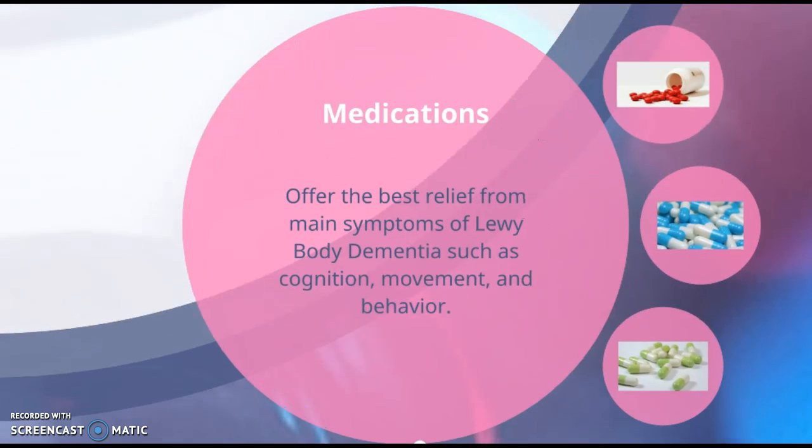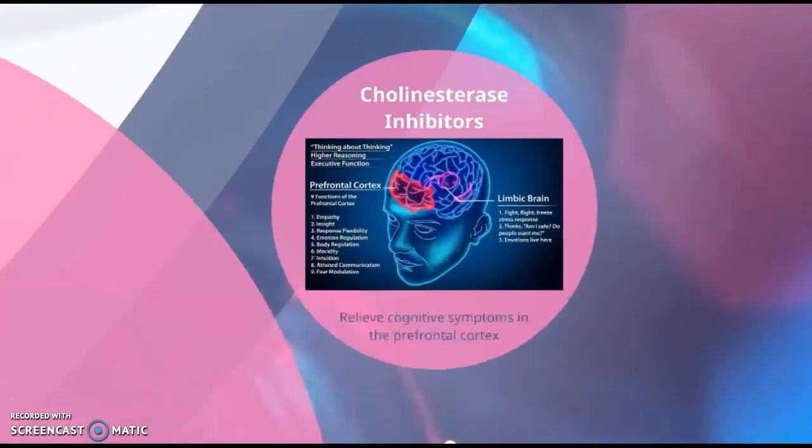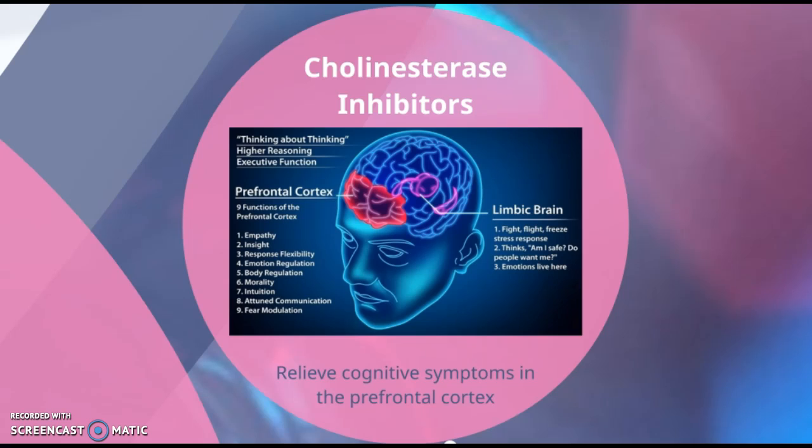Medications used to treat Lewy body dementia consist of three main drugs. The first is cholinesterase inhibitors. These are used to relieve cognitive symptoms and work primarily in the prefrontal cortex, where emotion regulation of the limbic system and executive functioning, things such as critical thinking, planning, and decision-making, are controlled.